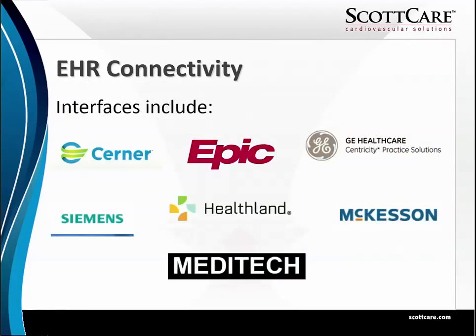We've connected with multiple EMR vendors, and this is just to name a few of the most common ones. The HL7 interface that we have, which we call EHR Pipe, has been on the market now for almost 10 years. So we do have a lot of installations of our HL7 interface.